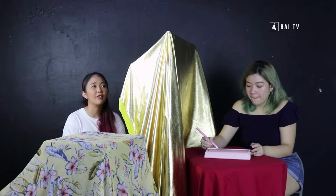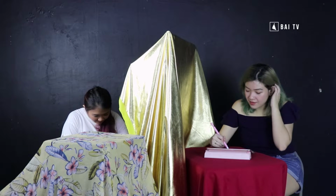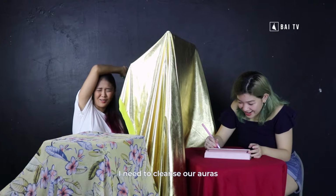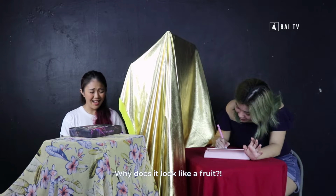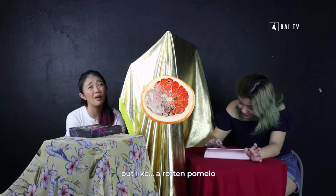You know what? After this, I'm gonna go home and really look at my vagina. Yeah, I think that's basically it. Girl, I don't look at this part. I just torture it with things, but I don't look at it. Does it look like a fruit? It did sort of remind me of a pomelo, but like a damaged pomelo.